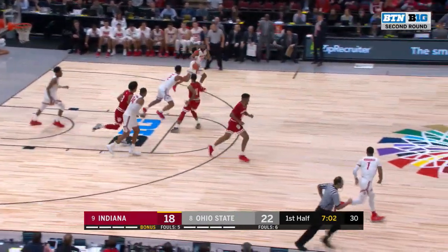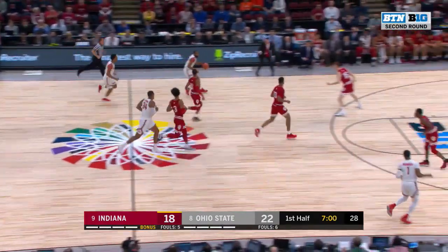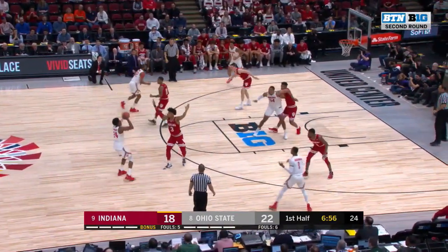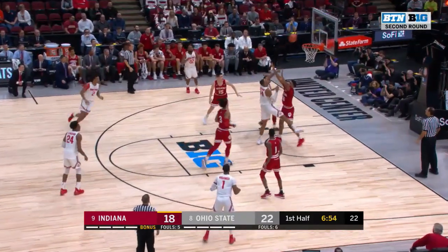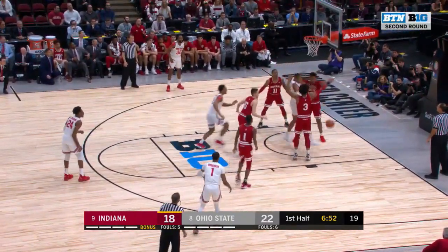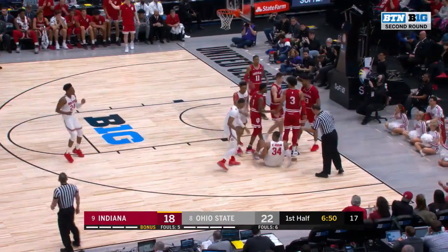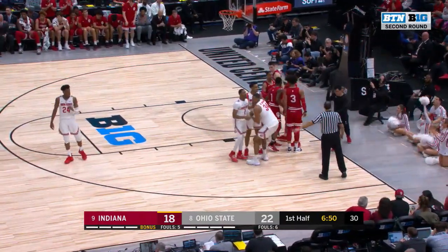Green, no. Jallo with the board. Ohio State wants to push it. And wisely getting into the offense is Woods. Nice out again. Yeah, Caleb Wesson gets deep. Fires it off the backboard, gets his own. And who's that off of? That's going to be Indiana ball. Last touch by Wesson.